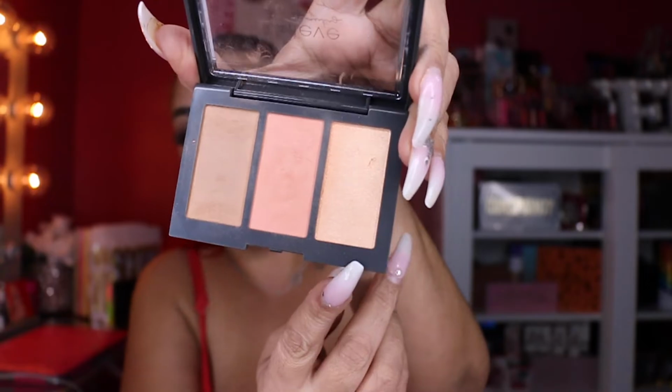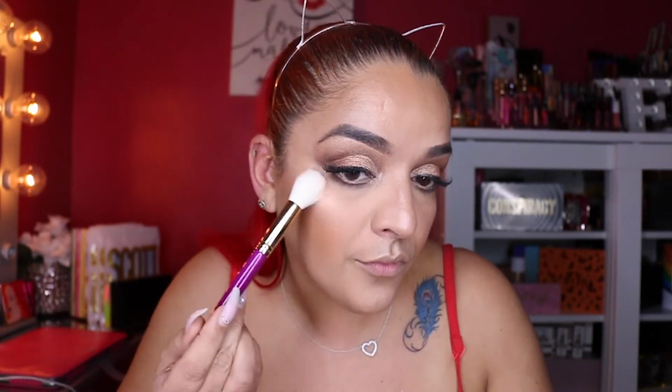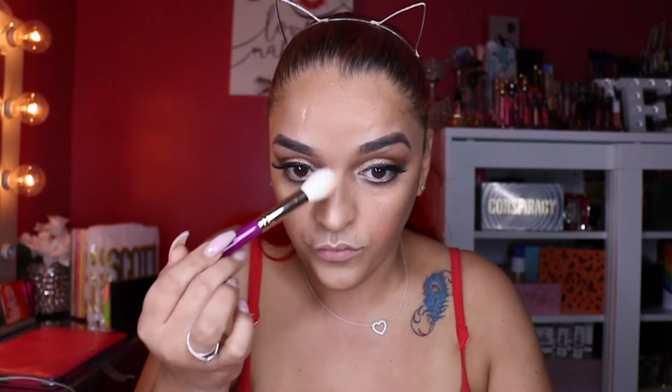It's this color here. I had to dig my nail into it. The Juvia's Place JP highlighter brush in 01. It says highlighter, let's try it. Okay, that's better. Maybe because I'm sitting it on top of the other one, but it looks pretty good. Okay, so that's that. We got that portion done, out of the way.